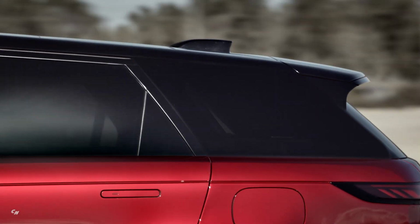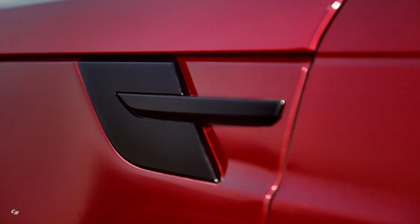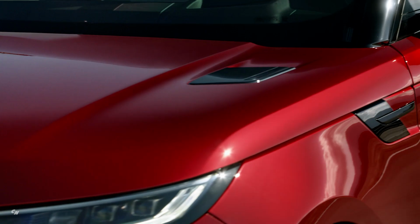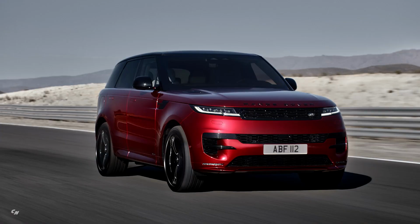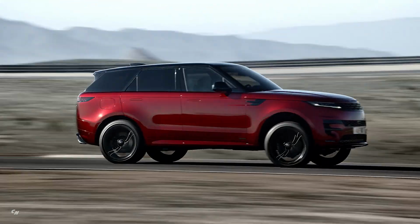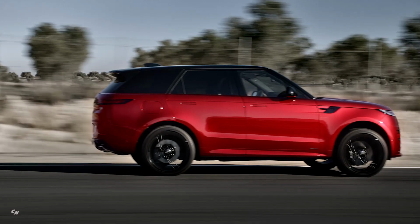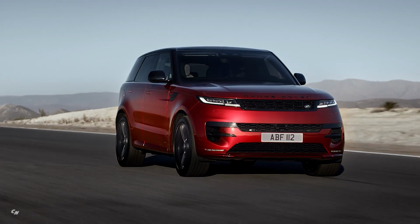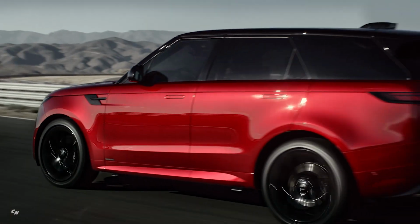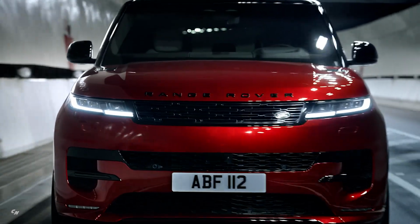New Range Rover Sport introduces more advanced chassis technologies. The inherent stiffness and strength of the flexible mixed metal architecture, which provides up to 35% higher torsional stiffness than the previous Range Rover Sport, lays the foundations for this technology. It harmoniously works with a suite of systems governed by the integrated chassis control system.